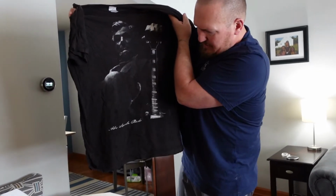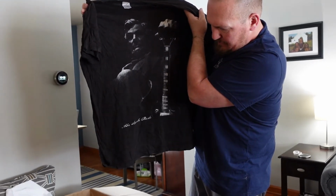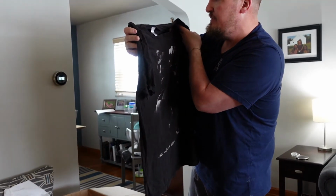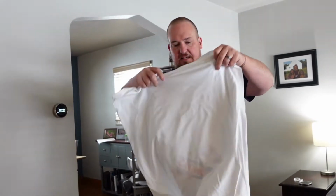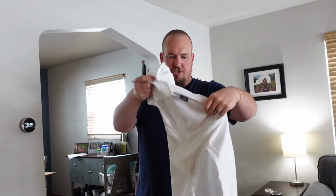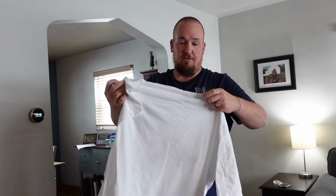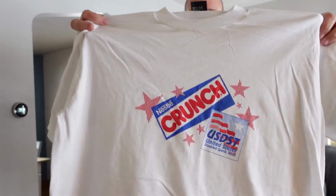What does it say? It's very interesting. Abraham Lincoln rocks. Abraham Lincoln Presidential Library and Museum shirt. Next up, we have a Nestle Crunch United States Disabled Sports Team shirt. That's awesome.